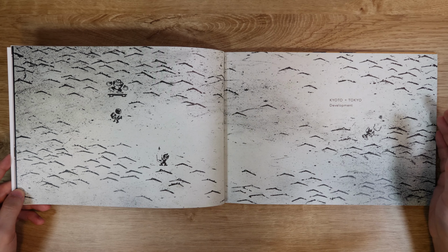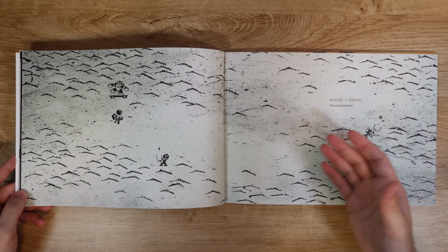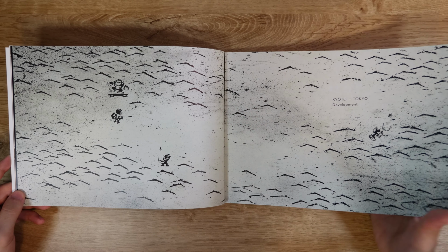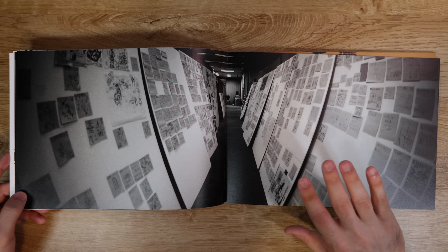So here, really cool art going into Kyoto and Tokyo development, but really cool art. Obviously, Game & Watch characters here. Very minimalistic, but very cool. Here is where it gets awesome.